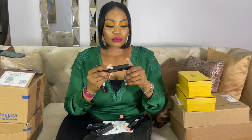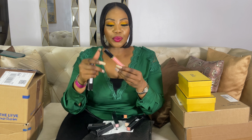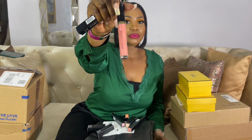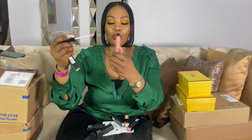But let me do this one. It's sealed, like super, super sealed. This is the main part you're supposed to pop it open from, but I'll just go from the back. Okay, woo! So this is so nice. Can you see? This is a baby pink lip gloss with purple, pink and silver reflects inside. Ooh, this is so pretty. This is prettier than I thought it would be.